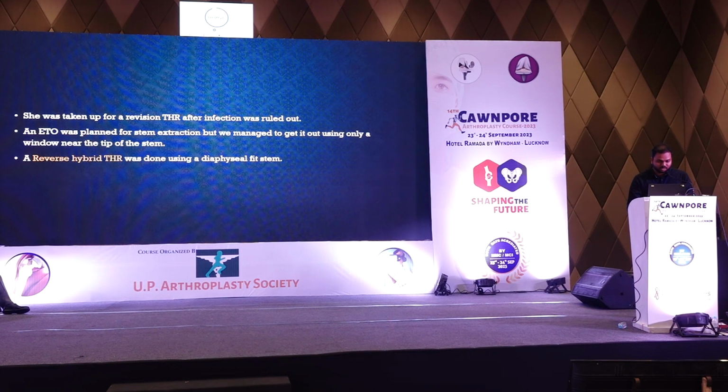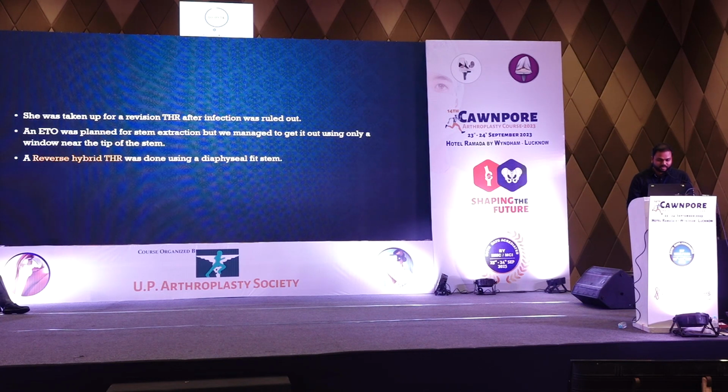ESR and CRP were normal. ETO was planned for the extraction, but intra-op the stem was quite loose, and the distal part we managed to get out by using a window near the tip of the stem. A reverse hybrid THR was done for her using a diaphyseal fit stem.